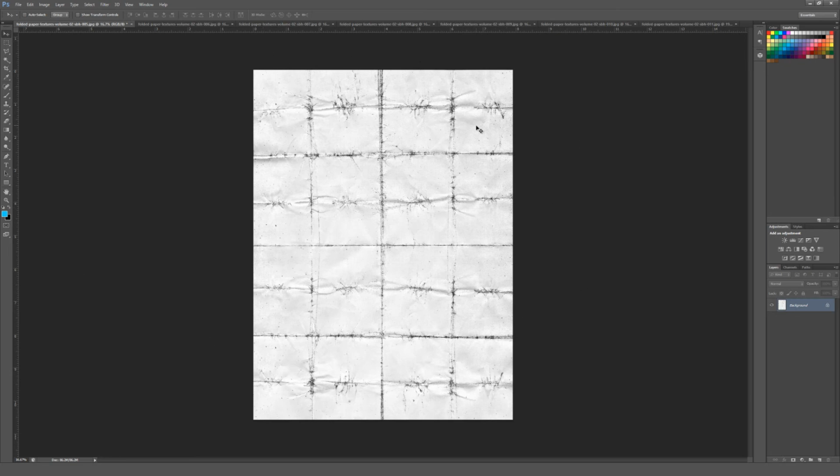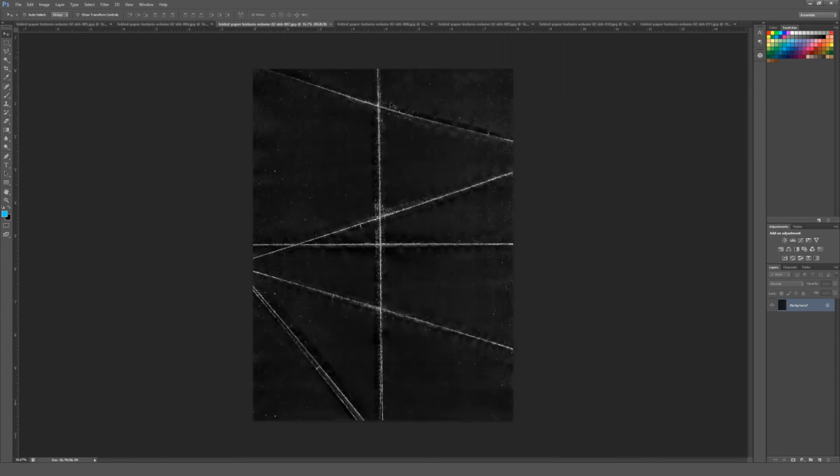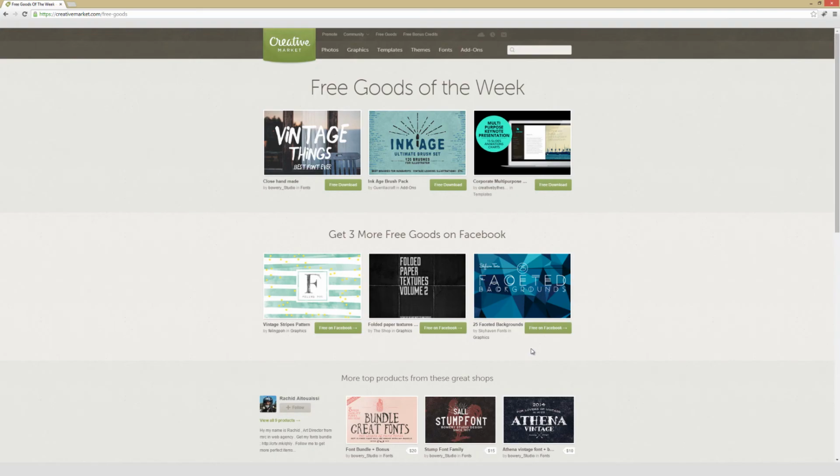So if you have a photo, for example, this particular texture might look really cool, like it was folded inside your pocket or something similar to that. But as a person who really loves different textures, I can definitely appreciate the amount of time and care that went into making these. So these are a big recommendation from me. So if you think you'll have use for these on your different projects, I would suggest you pick it up while it's free. And last we have 25 faceted backgrounds.